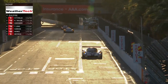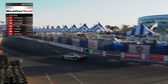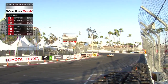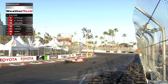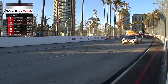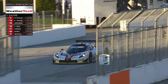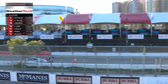Then in third position, starting on the inside of the second row, will be Tom Long in the Mazda number 70. An absolutely fantastic performance this weekend by both the Mazdas. We'll have one starting third, we'll have one starting fifth. Long qualifying at a 1:15.641, just 0.6 of a second behind our pole sitter. Then comes Eric Kern in the number 31 Corvette from Action Express at a 1:15.741. Then the second Mazda, as I said, starting fifth, number 55, Tristan Nunez at a 1:15.792.